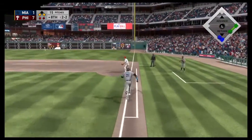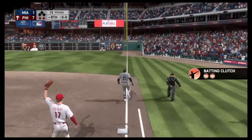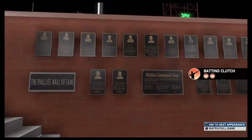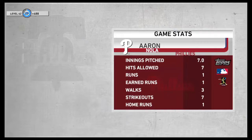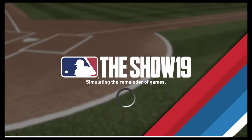Dig. He's got it. Segura for 1. On to first. It's a double play. And another crisis. 7-1 the final score in tonight's. The Philadelphia Phillies came out swinging with a huge first inning that really set them up well.